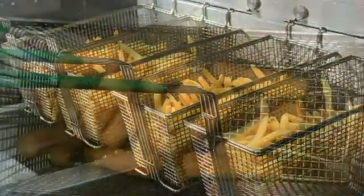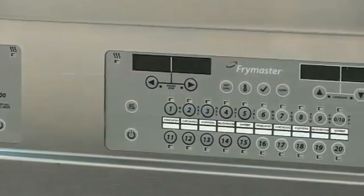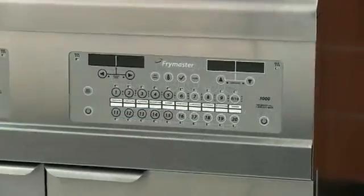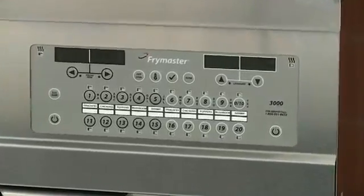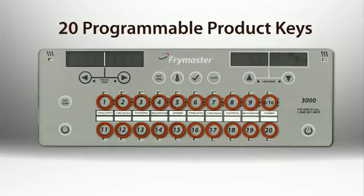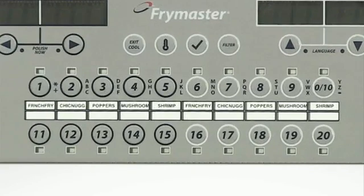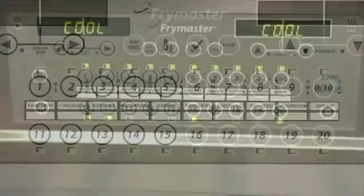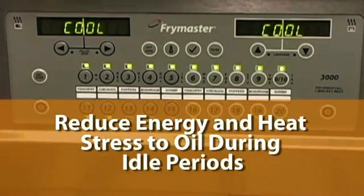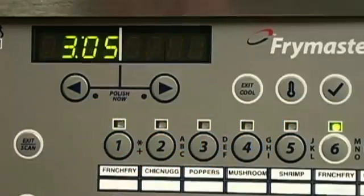Conserving or extending the life of your oil is key to your overall operational efficiency and the quality and consistency of the food that you serve. First, the OCF30 through the 3000 controller is fully programmable to make customizing, then initiating a cook cycle simple and with push-button ease. There are 20 individually programmable product keys with indicator LEDs and a customizable menu strip for one-touch product-tailored operation, and access to the OCF's cool mode to reduce energy and heat stress to the oil during idle periods. And the controller compensates for changes in cooking load.